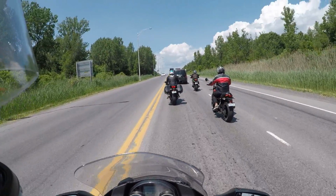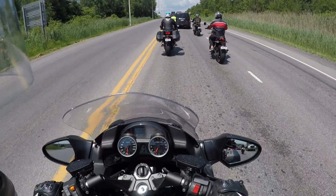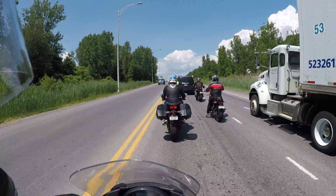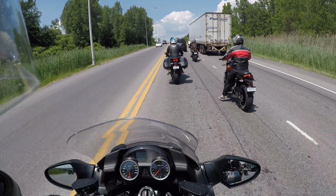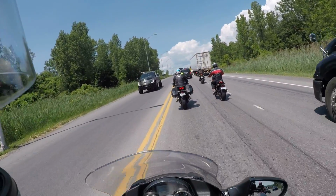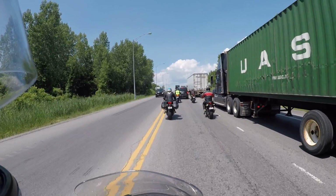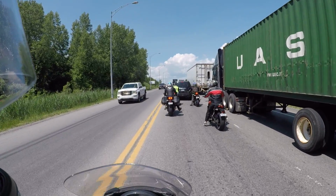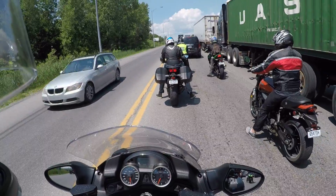Weight-wise, it's no big deal for me. I'm not a beginner, so if you decided that this was going to be your first bike, I'd probably say no. I haven't really had a chance to gun it, but at 160 horsepower, even at 600 pounds, it goes. I doubt there's any motorcycles that are really slow.